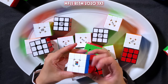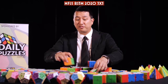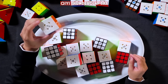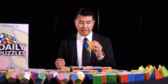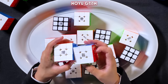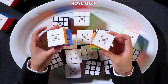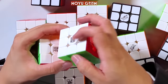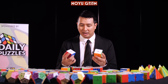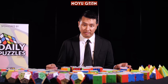Uncle Ting Man really, really likes this one. It's actually my go-to cube when people ask me which first cube they should get. This is the T Thunderclap, a really, really nice cube that I once gave 50 away. This is a YJ budget magnetic cube. These are the Moyu GTS3Ms, which for a very long time were my daughter's mains. They are large, and these ridges on the side make them even larger. For ages, people kept asking me to give her smaller cubes, but she loved them and she refused to use anything smaller than that. Don't blame her, they're really, really nice cubes.